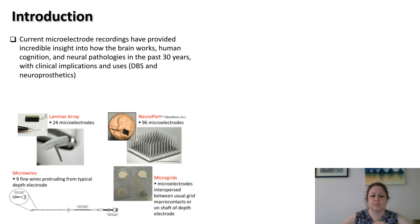And here are a few examples of the different kinds of electrodes in the lower left portion of the slide. You see a laminar array, which looks somewhat like a thumbtack, but it actually has 100 individual microelectrode contacts that are 150 microns apart from each other. There's also the well-known Neuroport array, also called a Utah array, which has 96 microelectrodes to sample single neuron activity. Itzhak Fried and a large team of collaborators have been using microwires, which are at the end of clinical depth electrodes, to great effect to understand cognition and pathology.